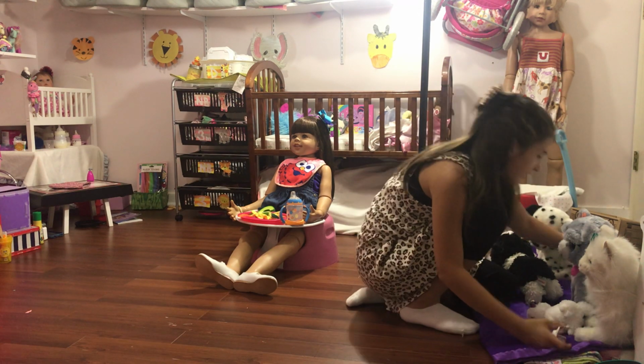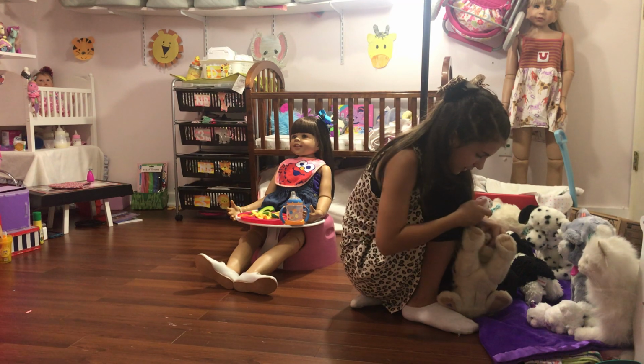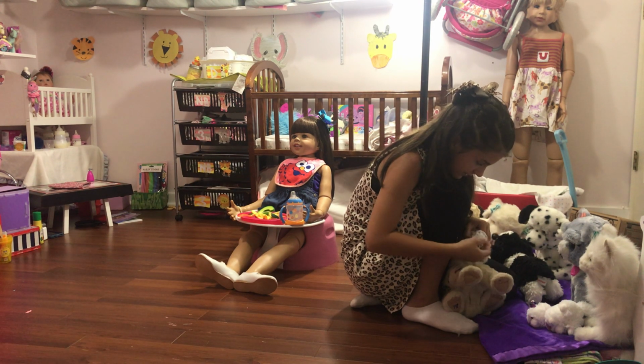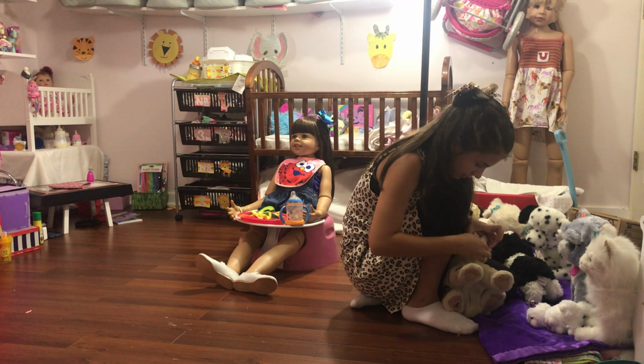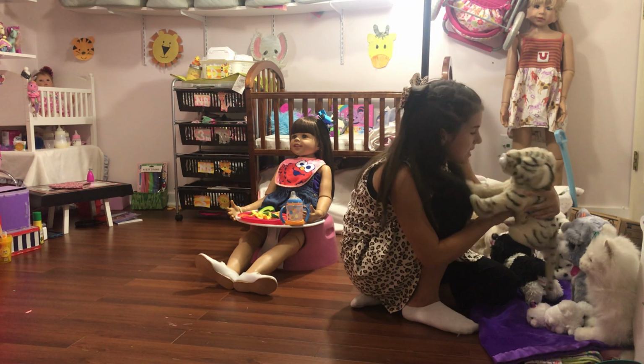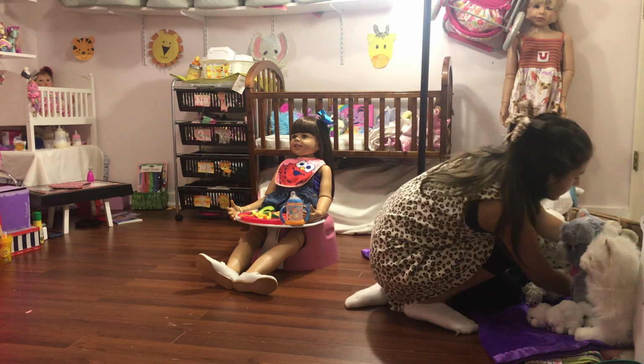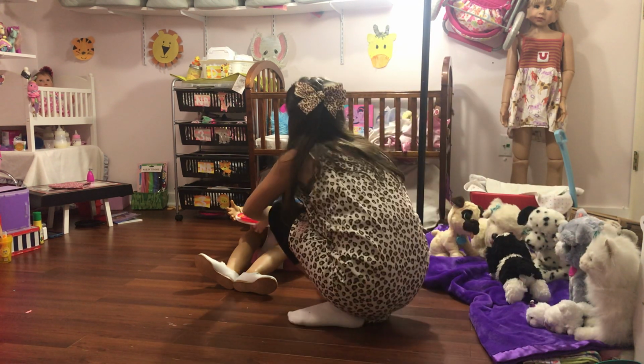And I'm sorry, I forgot to give Oreo his pacifier. Oreo loves his pacifier. He just can't put it in his mouth himself. So, there we go. Look at how cute I am. And my pacifier. So cute. There we go. Okie dokie.